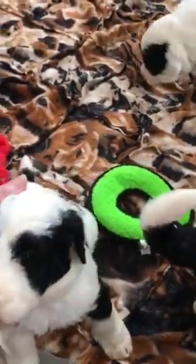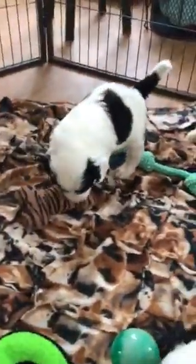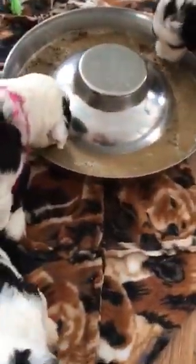It's just puppy food. There's your purple girl. Oh, look, you got your face all messy already. Yum, yum, yum. Mom's still feeding them too.